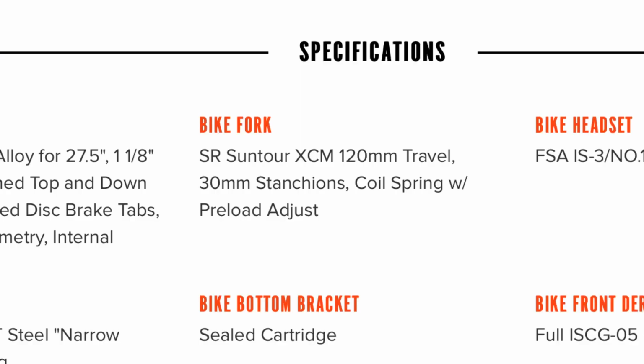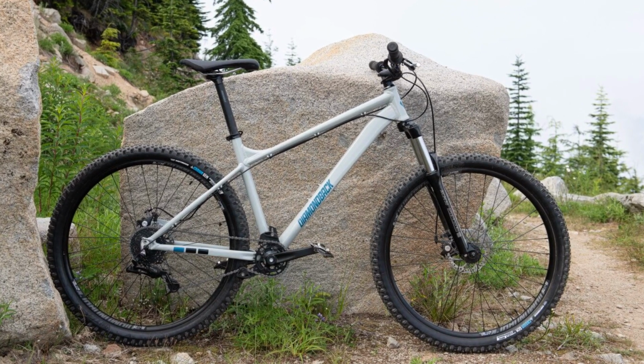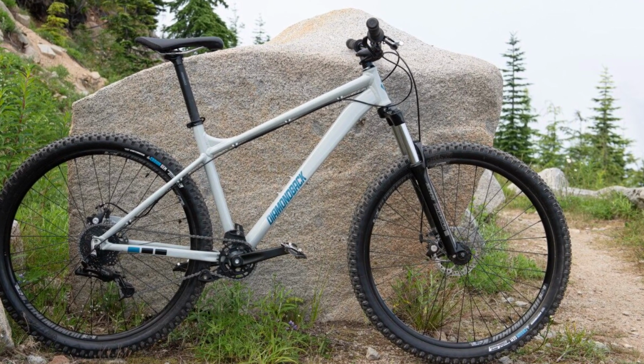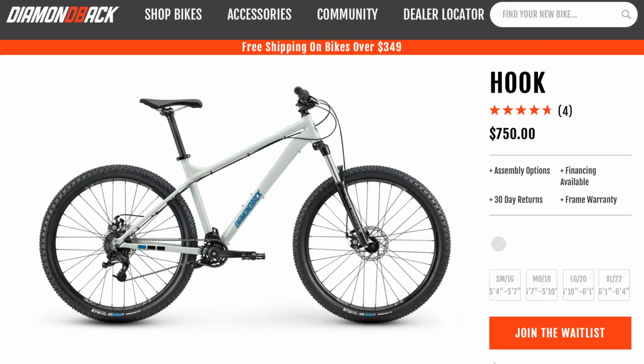So the first thing is the fork. It's an SR Suntour XCM. It has 120 millimeters of travel, so it's got a little bit more travel than the previous bike that we looked at, and it's also kind of one step up in that hierarchy of the SR Suntour forks. So it's a little bit better, but it is still a coil spring fork.